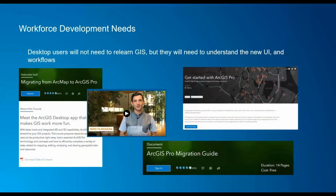And finally, I wanted to talk a bit about workforce development needs. Now, ArcGIS Pro is different. It is a different application than ArcMap, and this is going to require some of your staff to spend some time learning it. They're not going to have to relearn GIS. They're not going to have to relearn the concepts. All of those are the same.